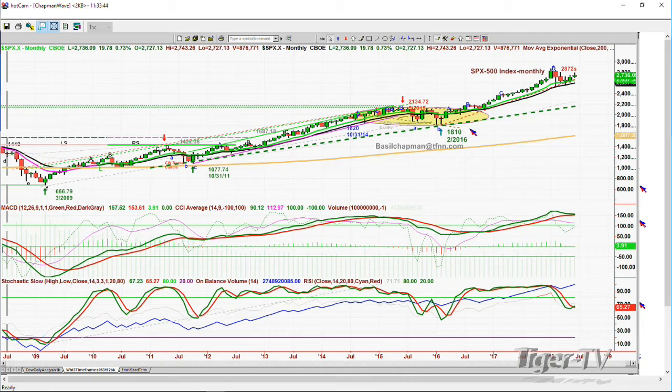5 months so far in the correction. Not much price, but a lot in time. That makes it real simple. If in July, at any point on a weekly basis, there is a close, let's go to the weekly chart, just giving you parameters, I think it's very important.